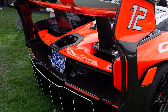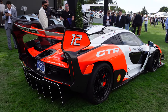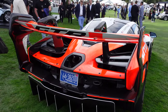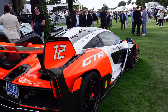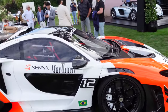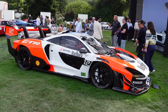It's just so much more extreme than the standard Senna, which is already pretty wild looking. Of course, McLaren built that with the idea of function over form, but then the GTR just took that to another level. And it's cool that guys are making them street legal too, because this probably has a lot of road presence, so I'd be very much looking forward to seeing it on the road. But even just sitting here on the grass at the Quail is pretty damn epic. Look at that.